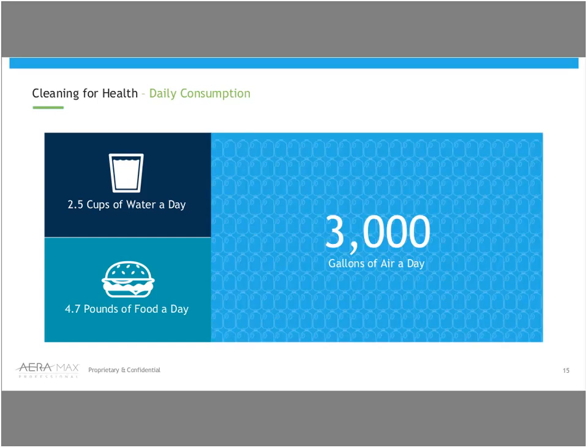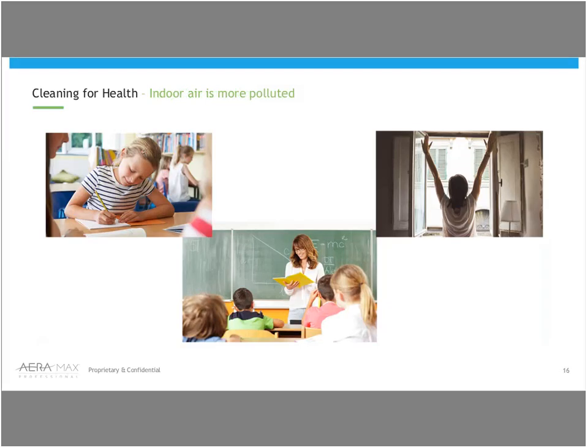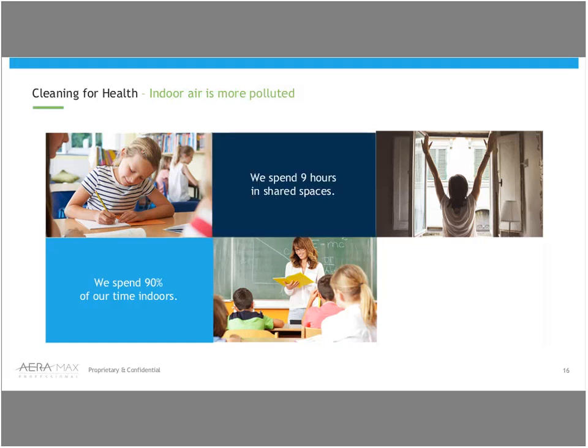Well, the air, we take in about 3,000 gallons of air a day. So very much exactly the same as we do water and food, air is something that we consume. And the quality of that air has a direct correlation to our health and well-being. It's just something we need to be very aware of. What's interesting is that the indoor air is actually more polluted than the outdoor air. And as mentioned before, we spend about 90% of our time indoors breathing indoor air.